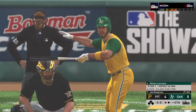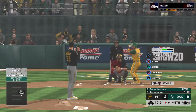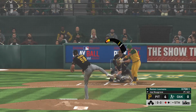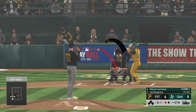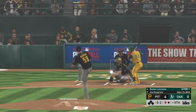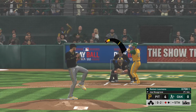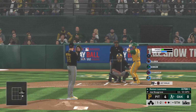Ready for another chance? Ramon Laureano. 0 for 1 for him here in this one. First delivery to him on the way. Now a check swing, but it's strike 1 anyway, says the home plate umpire. Sinker, and this one's over as well. 0-2 now. His command has been outstanding so far, hitting nearly all of his spots, and that's been a big factor why he's been so successful up to this point.